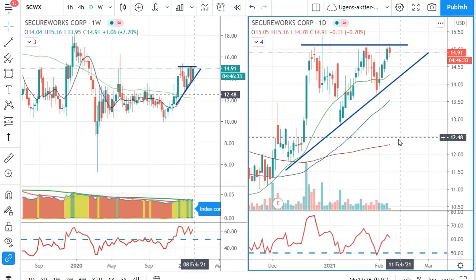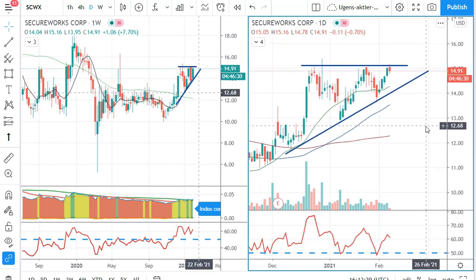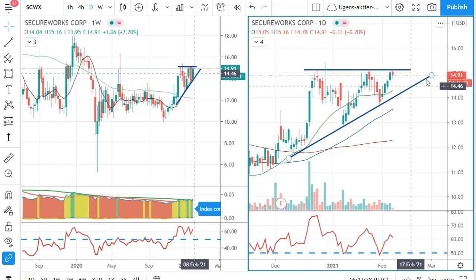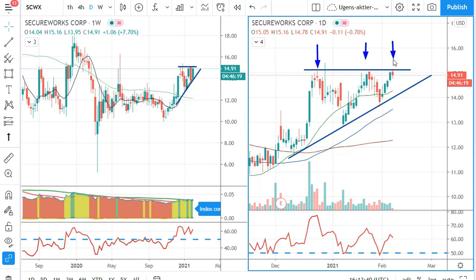We have the Secure Works Corp. This one is not completely there yet, but I just brought it in here to show you that this is actually my favorite setup of them all. That is this triangle setup where there is the sellers coming in at least 2 or 3 times here, selling at the exact same point around the 15, and we can see the buyers jumping in earlier and earlier. They're eager to get in. They don't want to wait too much for the next retracement here and then miss it, so they're jumping in quicker and quicker, and all of a sudden maybe it'll take a bit of a dip here, and all of a sudden maybe we'll break this top, and you can buy on the break, or you can wait for a little retracement before it continues.